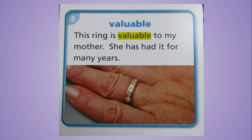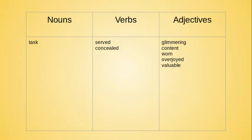All right, so those are our new vocabulary words. Let's take a look at them sorted into nouns, verbs, and adjectives. Remember, a noun is a person, place, or thing. The word task is a noun. It's a job, something you do. We had two verbs, served and concealed. And then we had several adjectives this week: glimmering, content, worn, overjoyed, and valuable.